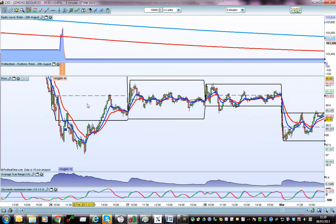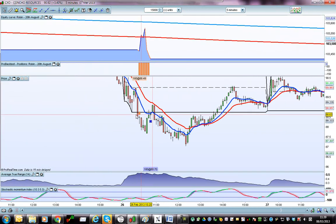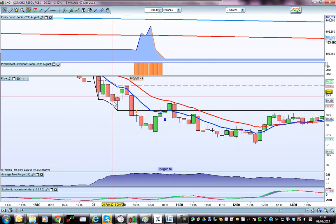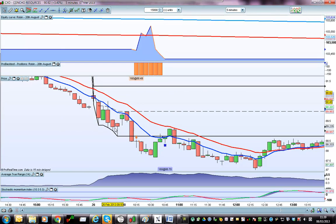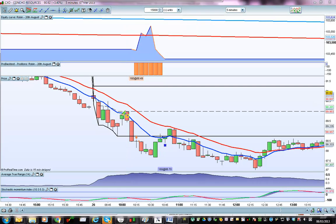Here's an example of one of the trades. Over here you can see the opening range is being drawn in by the software itself. This is the 30-minute high, this is the 30-minute low. It closes below the 30-minute period there. Let me just draw that in for you. It closes below the 30-minute period, and so we take a short on the next bar.